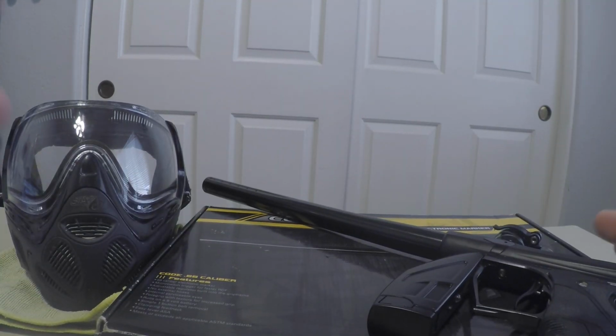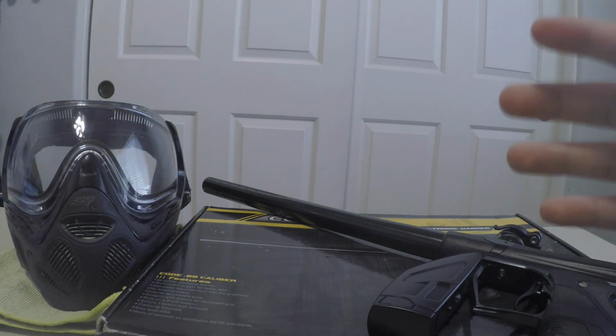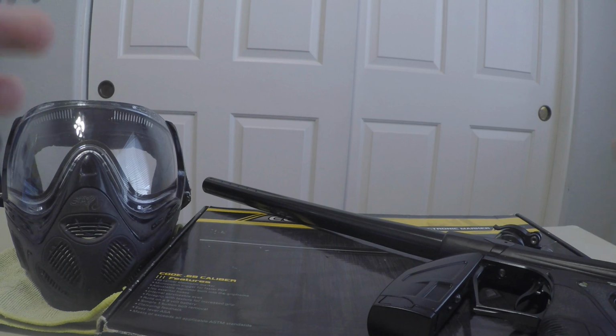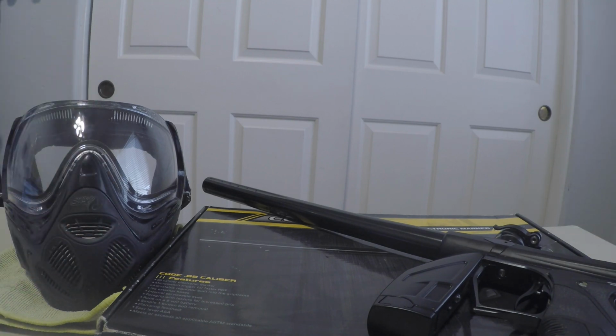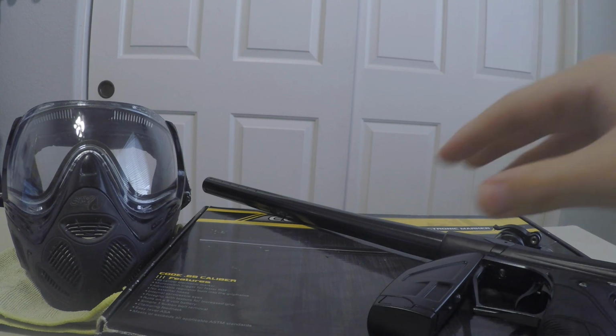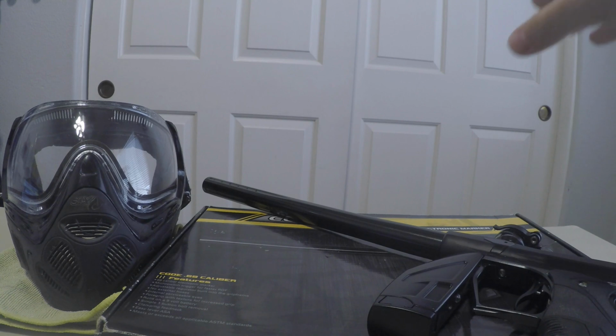Most players, when they get their gear, they just take it all and throw it away. And when they go to sell it, they lose a ton of money because they don't have all these stock parts. Now, when you get your gear, keep all of the box and stock parts and throw it in your closet so that when you go to sell it, you'll be able to make a ton more money than if you didn't have it.